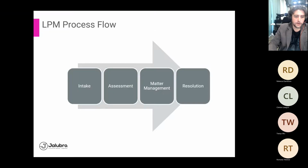Now, if we talk about the process flow or the life of a matter in a corporate legal department, it really goes through, I would say, four main phases. The first one is going to be that intake phase. You get notification somehow of the matter. You in-house are going to do some sort of an assessment to see what is the risk associated with this matter, who's going to handle it.